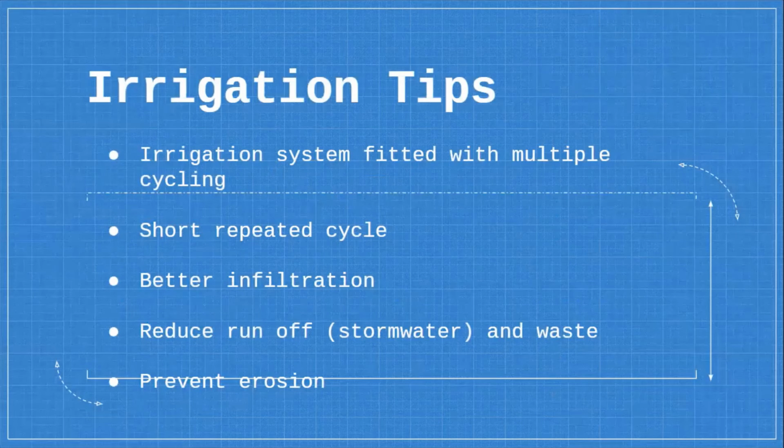Some more irrigation tips. Consider using an irrigation system with multiple cycles, short repeated cycles, 2 or 3 cycles. Again, that will allow for better infiltration, reduce runoff, stormwater and waste, and prevent erosion. And again, what you want to do is get water into the ground. You don't want water to run off because that is not doing you any good.